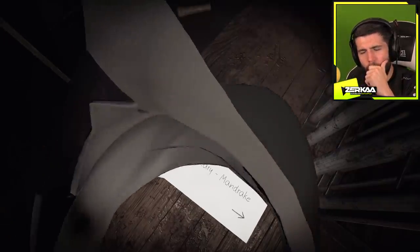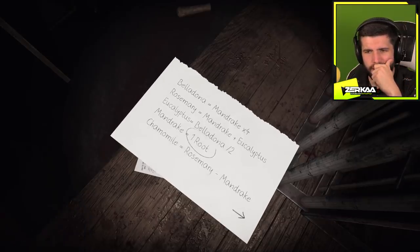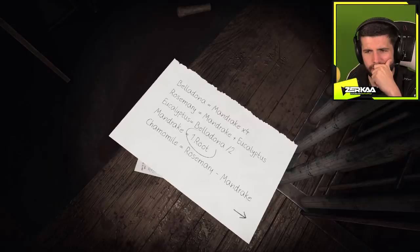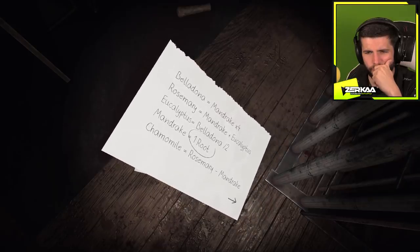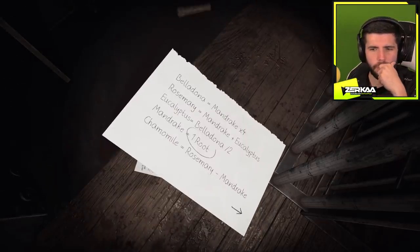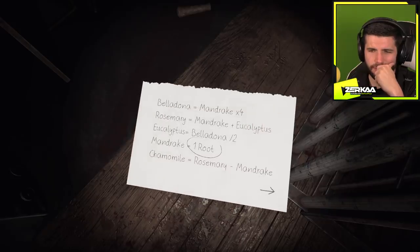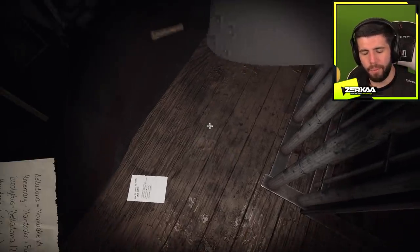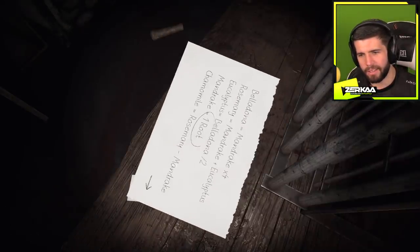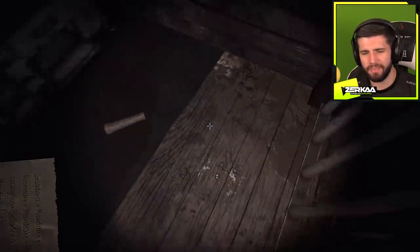Oh, okay, yeah. But what have we not got? Have they got all 5 of them things there? We have belladonna, chamomile, rosemary, mandrake, and eucalyptus, we have those. Okay, so why is one... So we have one root circled. Mandrake, one root. Why is that circled? Oh, okay. Wait, hold up. So belladonna is made with 4 mandrakes. Okay. But to make mandrake, you need one root.